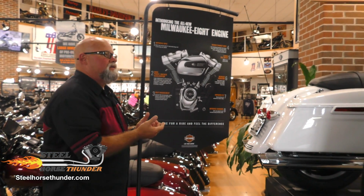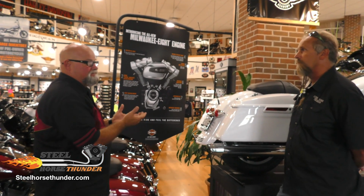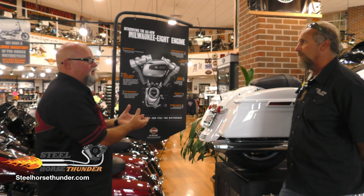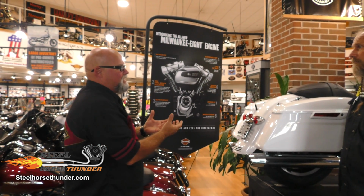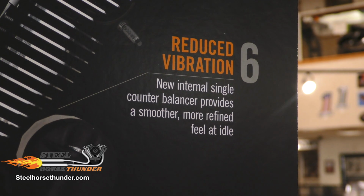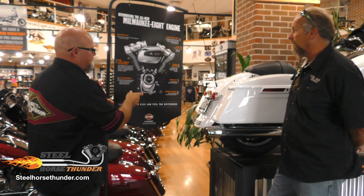Lower idle speed. This bike now idles at 850 RPM. Most other Harleys are right around 1,000, 1,010 RPM. You'll notice a big difference when you climb on it. That lower RPM is really going to help in number one, heat management. But the other thing that they did is they eliminated 75% of the vibration that you normally get out of your twin cam engines. Wow. So lower RPM and some other things that they did to the engine really make that run smooth, and I know you're going to like the ride of this.